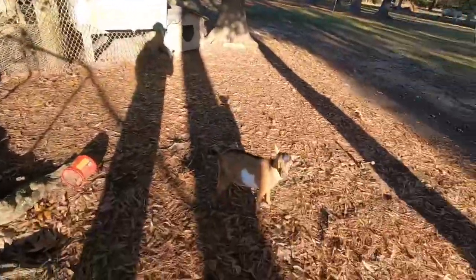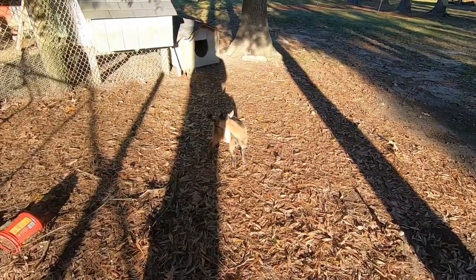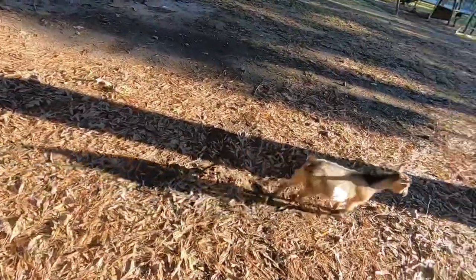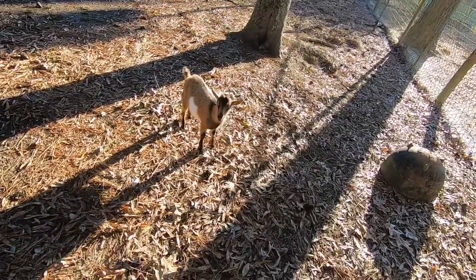Here's Mr. Buddy. Hey, buddy, what you doing, man? That's our little male goat. He's actually loose, y'all. We got him away from the mamas. So he's out here running around everywhere. Come on, little buddy. Let's go get something to eat.